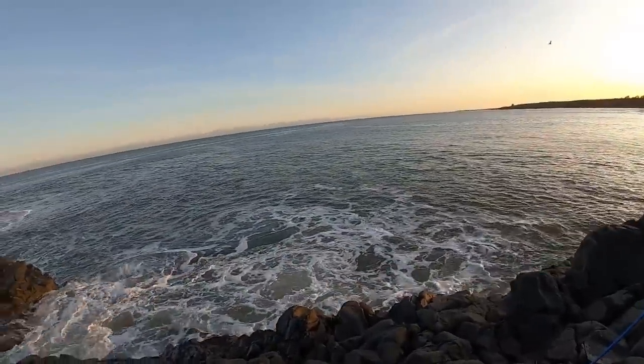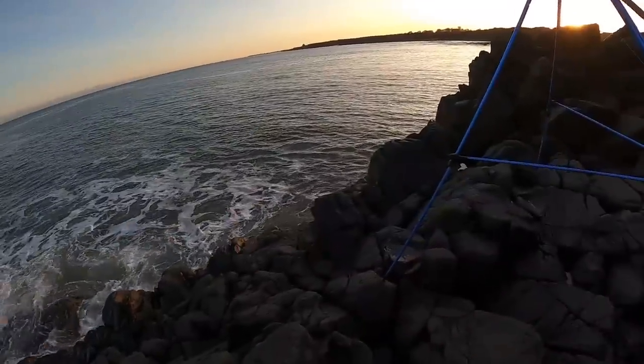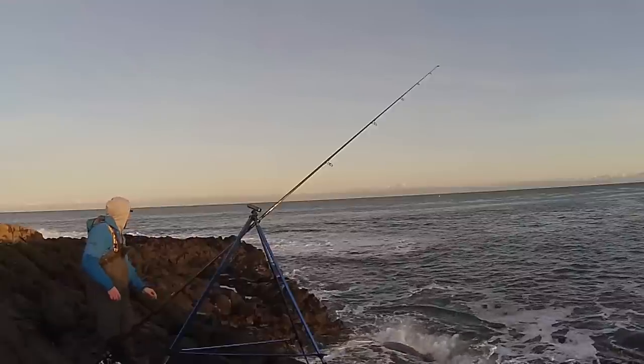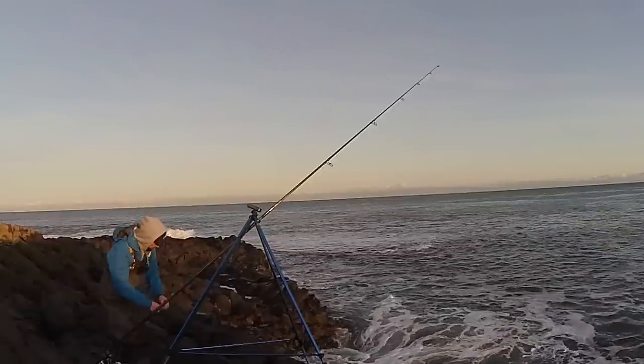This tide's definitely getting in. It's only about 4 foot away from my base now, and the last thing I want is a freak wave to come. They don't look big, but there's plenty of back to them. Right.